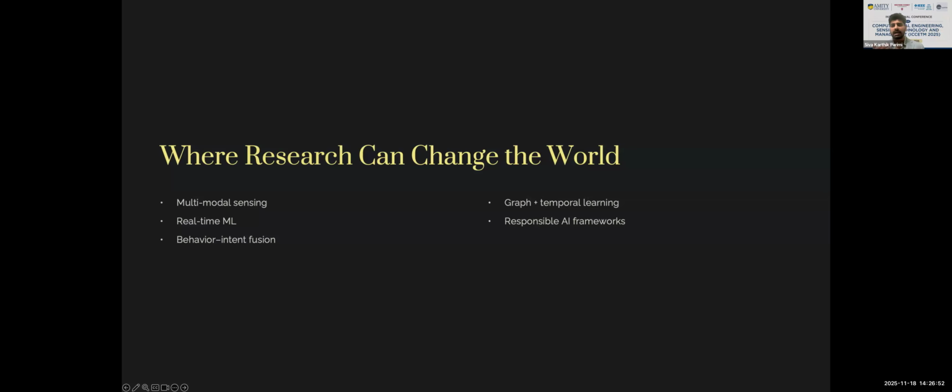There is an enormous opportunity for research and industry to collaborate in this space. We use multimodal sensing, real-time ML, behavior intent fusion, graph temporal learning, and responsible AI frameworks. So this is a rich area for future work across the industry.